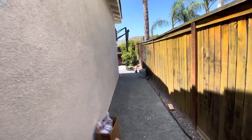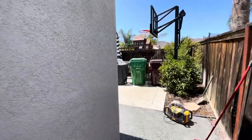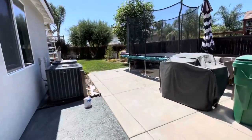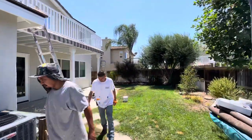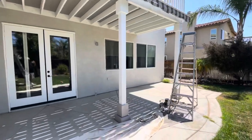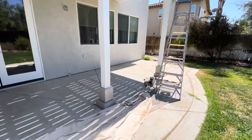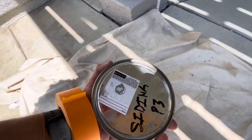Patio cover is what I really liked. So let's take a look. I'll show you the patio cover. So the posts, we did on that second gray color, which there's a lid right here. I forgot which one it was. Oh, they didn't put the color on it. I'll check it out right now.